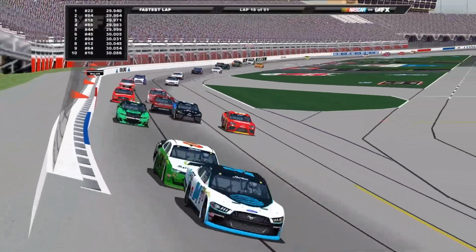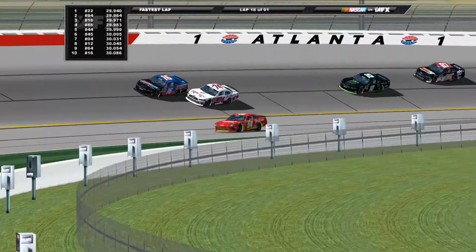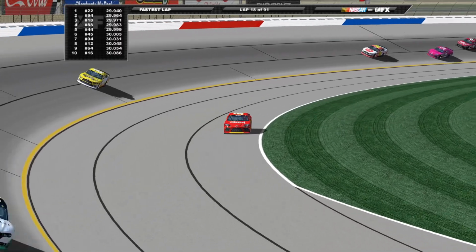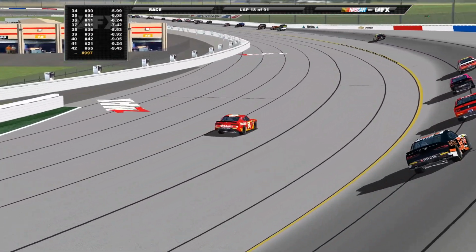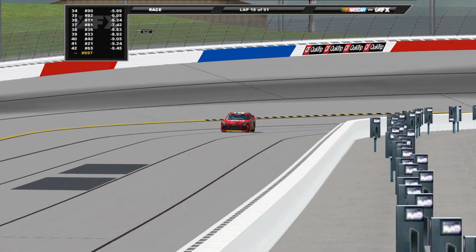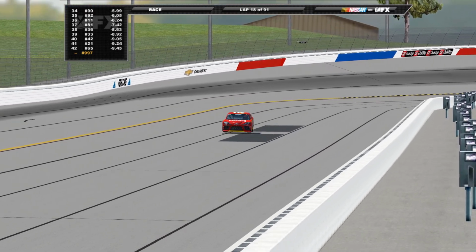Nick Breeding in the 54 car has got a problem. He has slowed up suddenly in the tri-oval, and he pulls it below the yellow apron. And that car does not sound healthy. Breeding down to the bottom of the racetrack. He is rumbling below the yellow line, and something broke on the 54.